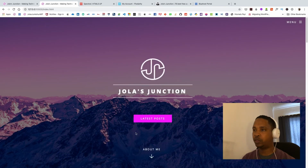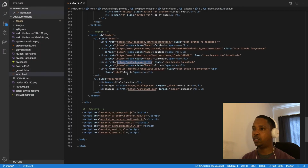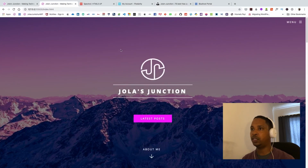The only problem with that was that every time I had to go into the code and just change it manually, which is kind of not great, right? But I did that for a while. Just want to go back to my notes. So I used Spectral for a while, and it was fantastic. It looked great and everything like that.